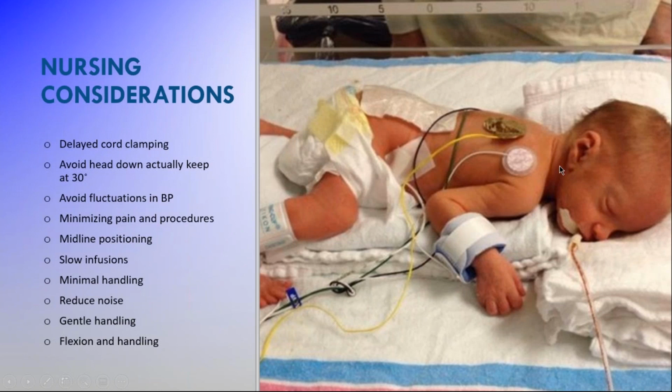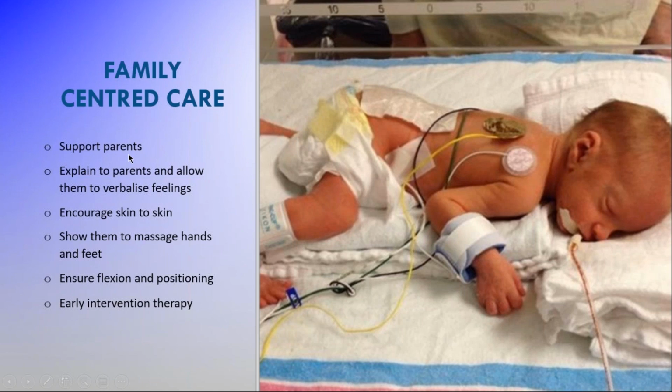What is the family-centered care we need to do? We need to support these parents, educate, educate, educate, repeat, repeat, repeat, because they don't remember everything. Explain to them and try and verbalize their feelings. Try and identify their feelings. Say, are you feeling anxious? If they appear anxious, or there's rapid wording, or they're scared, identify the feeling for them.